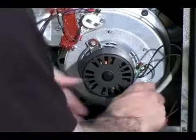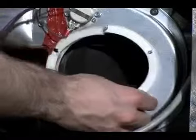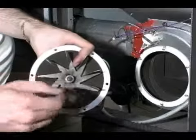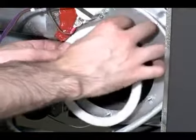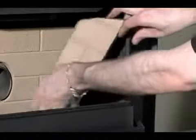Remove the 6 nuts securing the exhaust blower and remove the motor. Discard the existing blower gasket, clean off the impeller blades using a soft brush, and vacuum out the blower housing. Install a new blower gasket before reinstalling the blower. Remove any porcelain or brick panels that have been installed.